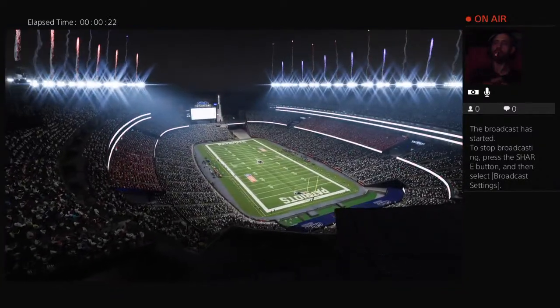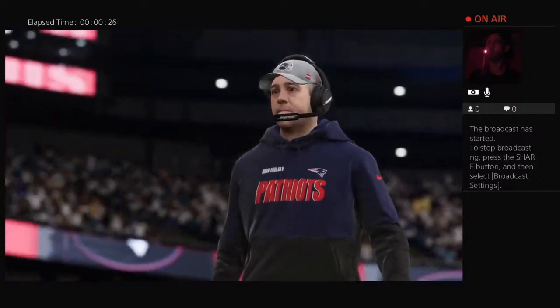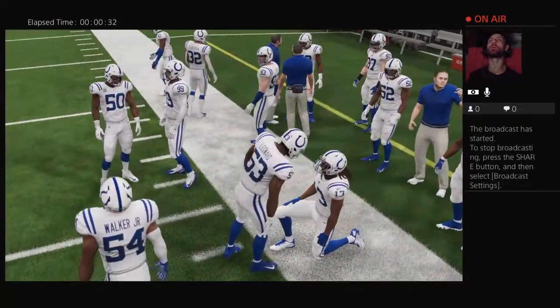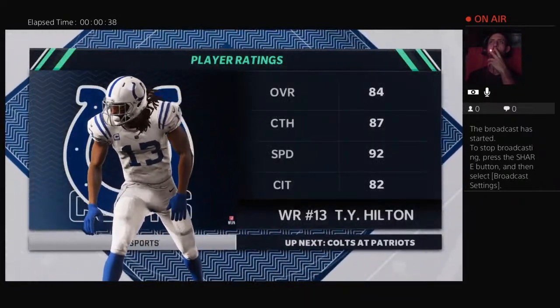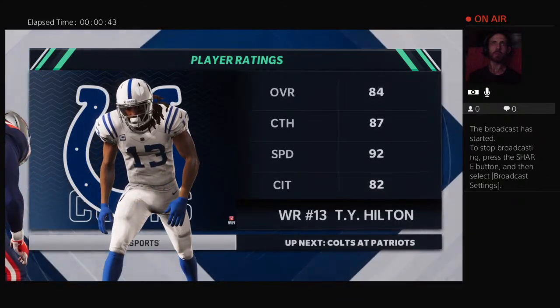Just a beautiful fall night for football here in the Northeast as we are inside Gillette Stadium in Foxborough, Mass. The scene a few moments ago, here it is. It's unlike any other in sport as both teams made their way out of the tunnel. These folks are fired up as their guys are ready to do battle between the Indianapolis Colts and the New England Patriots.